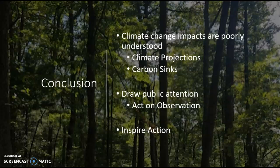In conclusion, as I had mentioned earlier in the presentation, climate change impacts are very poorly understood. Scientists can, however, create climate projections that help determine important thresholds. Key in these predictions are carbon sinks, including the Great Smoky Mountains. This explains the importance of data collection.